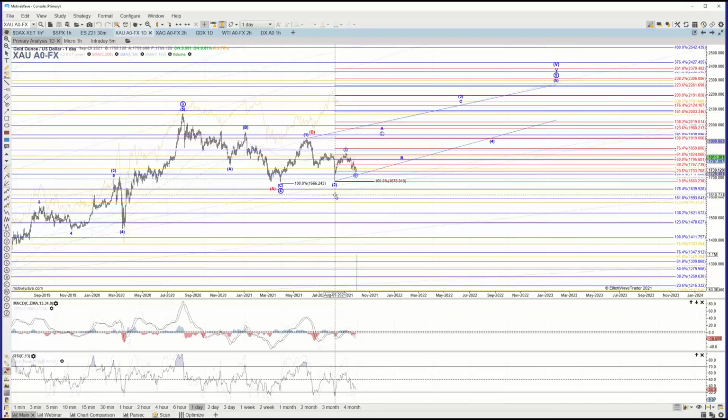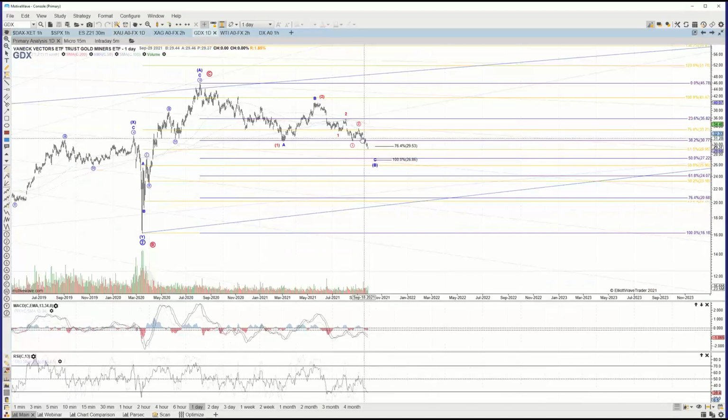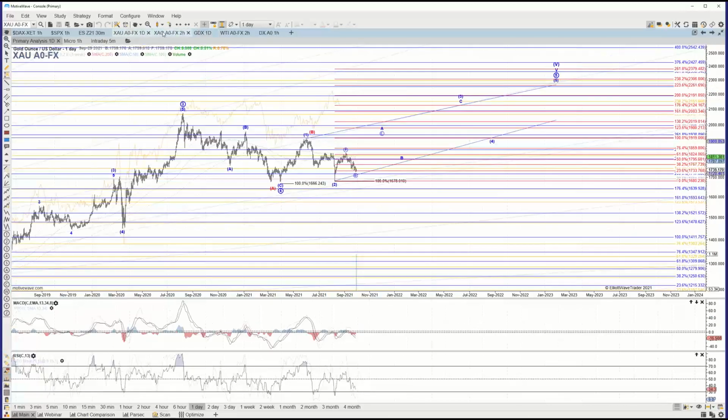Back below the August low invalidates the start to the primary wave 5 and opens the door to the B wave and possible C wave lower. So that's a situation where gold breaking back below the August low would definitely increase odds of that red count on GDX.